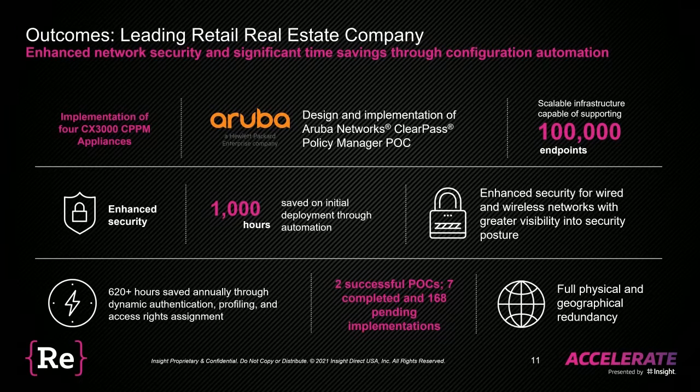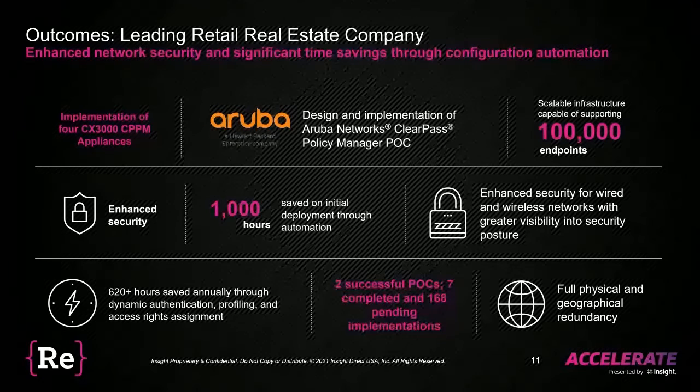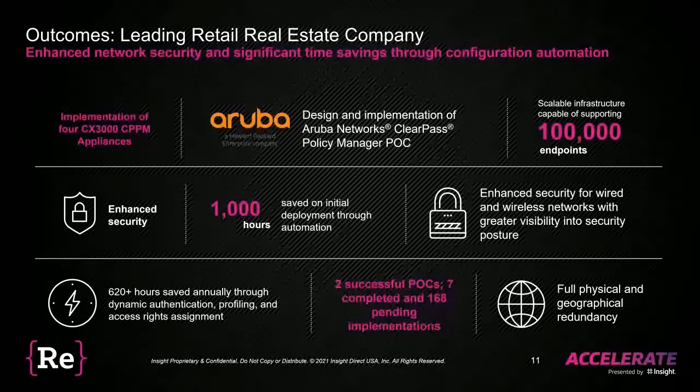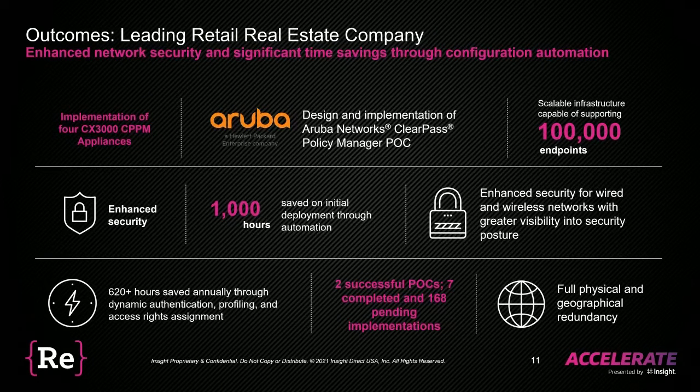So we greatly increased the overall security of the infrastructure, all while decreasing operational complexity. And as you can see from the stats here, which were taken directly from the client, they were able to reduce overall hours spent on traditional network management and operational tasks by 620 hours a year. That is a significant amount of money. And again, we have to remember that not only do we reduce that operational spend and allow them to work on more strategic IT initiatives, but we're able to increase the overall security of the entire platform.